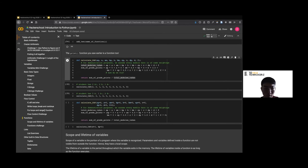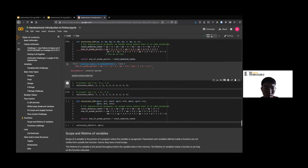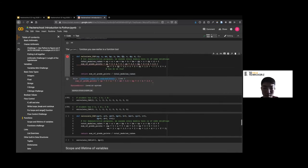Oh yeah, there's this error here that says invalid syntax. So why is this showing this? Because the plus operator cannot be the last character in a certain line. There are actually 2 ways to fix this. The first is you escape the line break by using a backslash. A backslash is like an escape character.